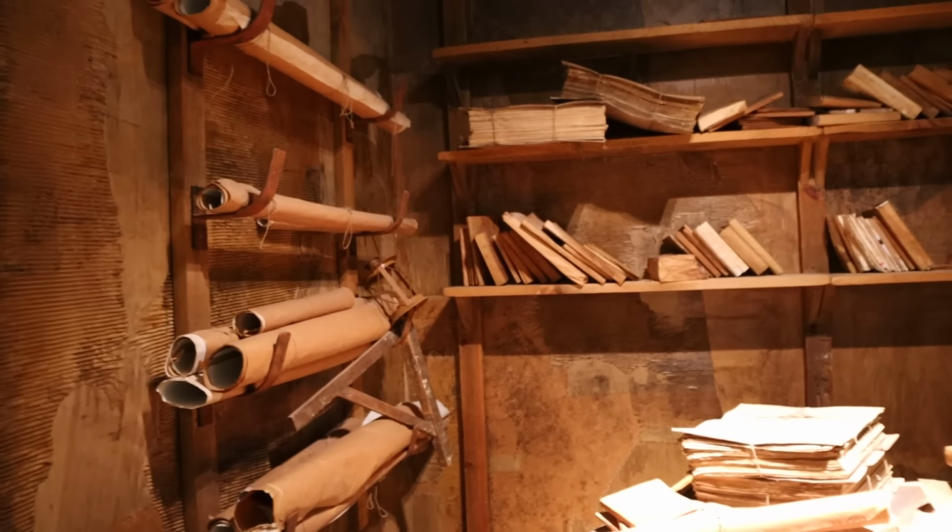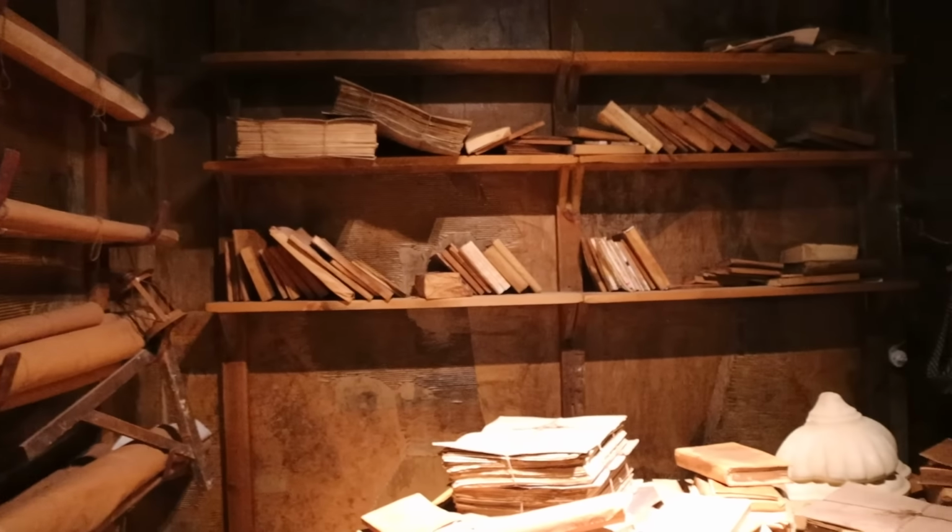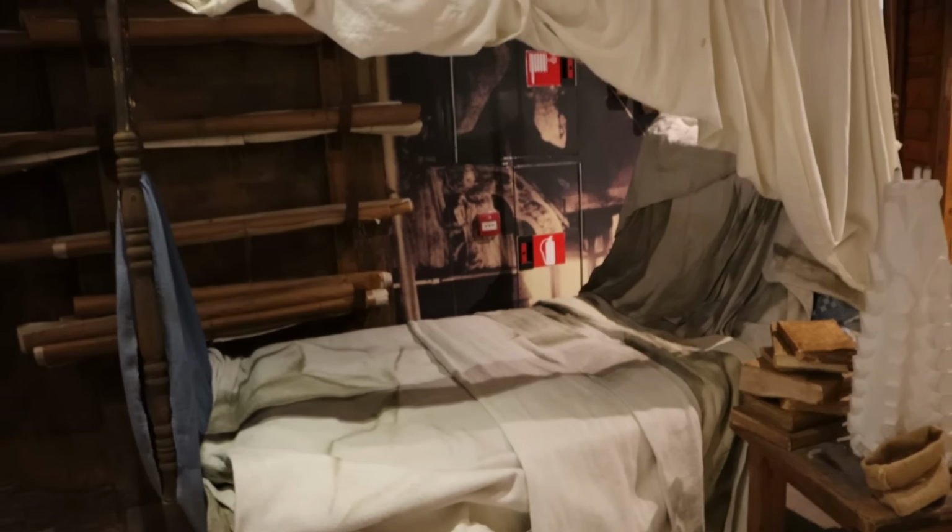This is a recreation of Gaudi's workshop. He lived for his work to the point where he actually slept in his workshop.